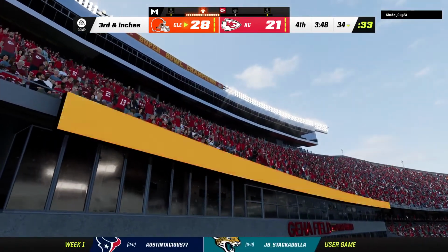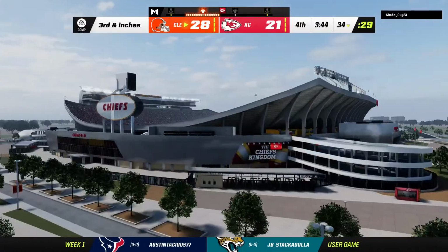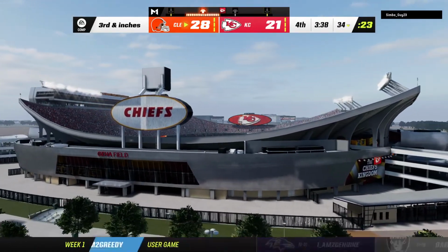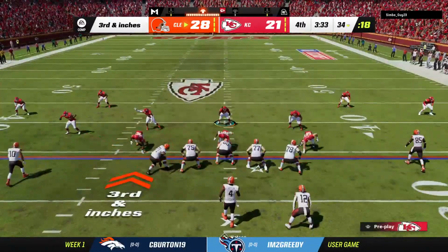58 yards on the ground for him so far. The fourth quarter here, they've got the lead. They want to keep it on the ground. That's what they're doing. Smart football. Keep the clock grinding. Keep it going. But you've got to figure now they're going to see more people stacked up at the line of scrimmage as they try and bleed it out.